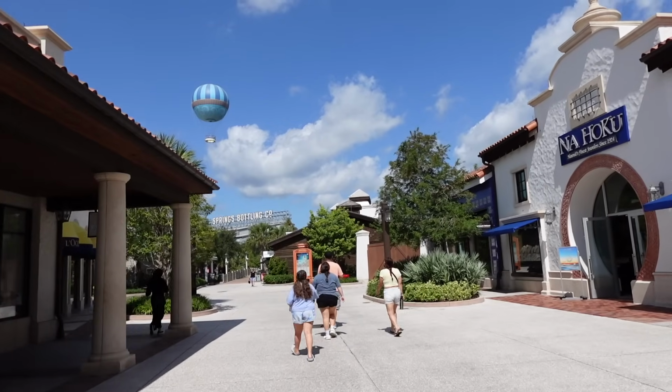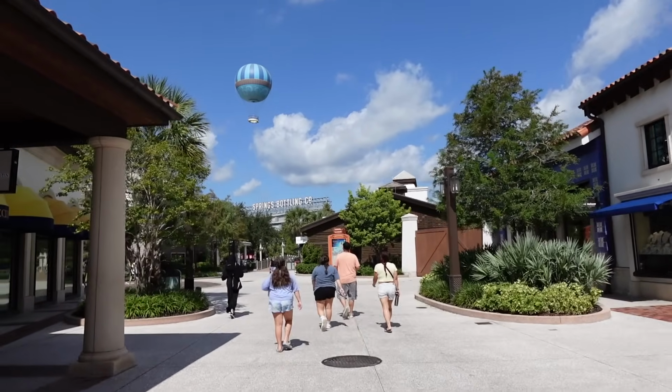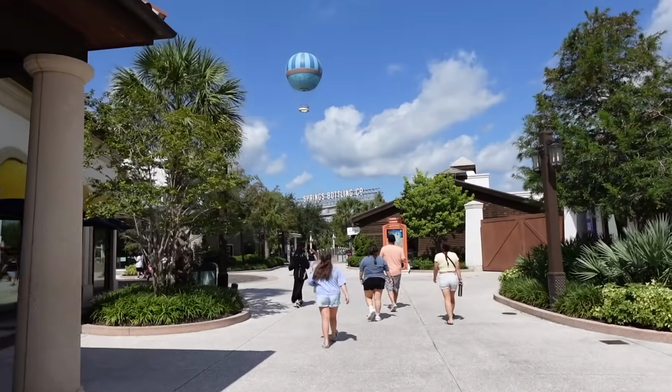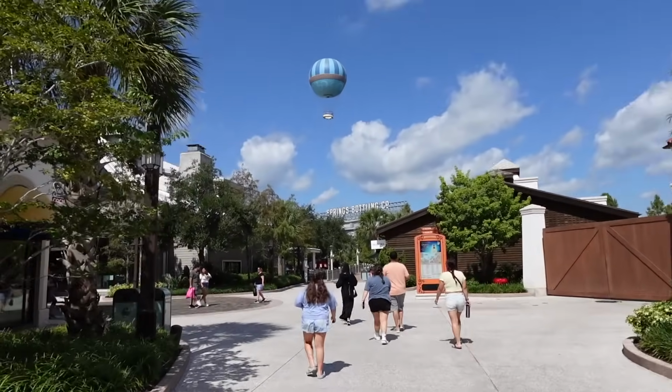So there's that. But now we're making our way over to the Gateway to Discovery. It is early, but we're gonna go hang out, sit in the AC over there and wait.